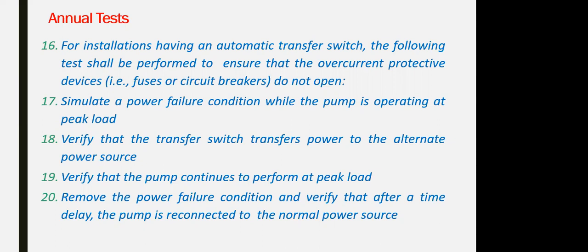Generator starting. Operating the generator shouldn't take more than 6 to 8 seconds from receiving the signal up to reaching full speed and ready. The generator gives a signal back to the ATS that it is ready for the operating voltage and the frequency, 400 volt and 50 hertz. It is ready. The transfer switch is moved from the transformer to the generator, and the generator starts taking over the pump. So all of this sequence is 10 seconds maximum.